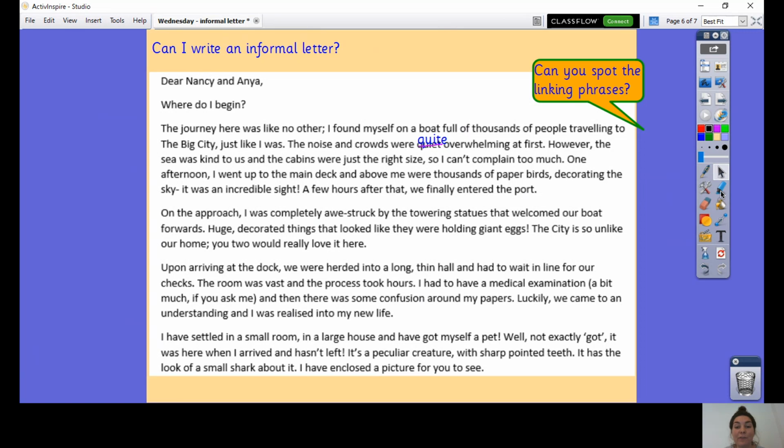A few hours after that, we finally entered the port. On the approach, I was completely awestruck by the towering statues that welcomed our boat forwards. Huge decorated things that looked like they were holding giant eggs. The city is so unlike our home. You two would really love it here.